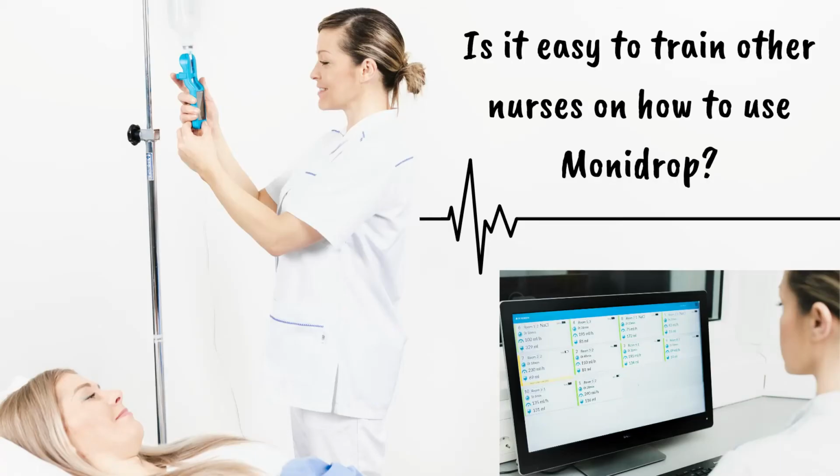I find it's freed us up quite a bit with the alarms going off, because with an infuser pump, as soon as it's occluded, it will alarm, so you're constantly at the bedside stopping the infusion, restarting, whereas with the Monidrop it gives you a 3-minute window for an alarm to go off. Someone could bend their arm, or the cannula may have been started in an awkward place, so it just frees up the nurse's time.